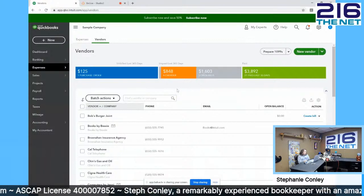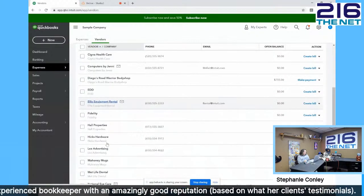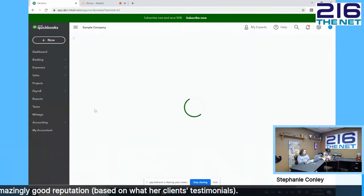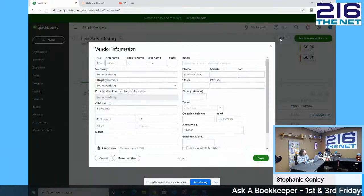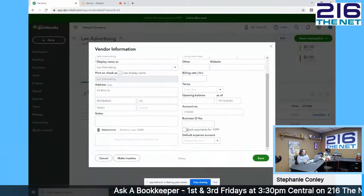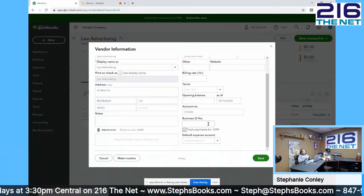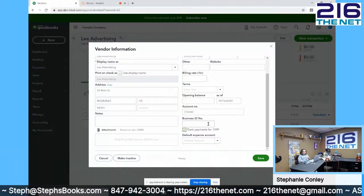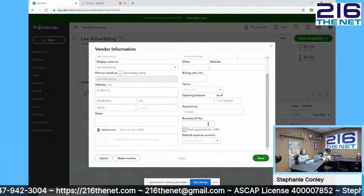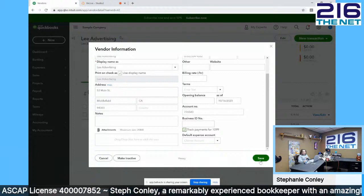There you go. So with the 1099s, you want to make sure that everybody's flagged. So we'll just say this advertising company is potentially an LLC. You could click on the vendor, click edit, and here is where you want to have this box checked to track for 1099s. And you want to make sure you either have the social security number of the individual, if it's an individual or a sole proprietor, or their FEIN number in here for the business ID number. And then you save it.